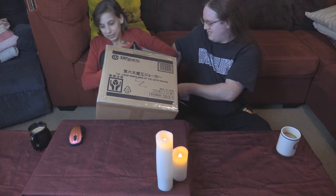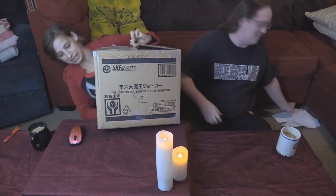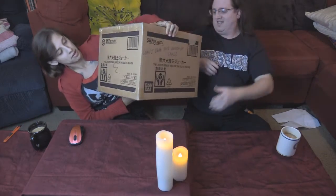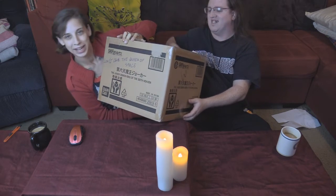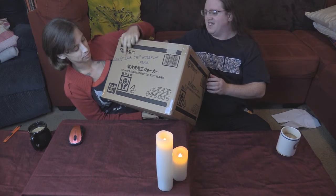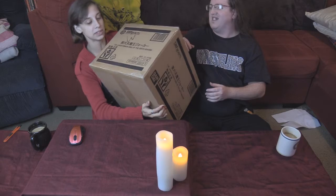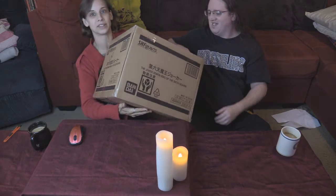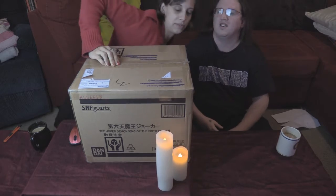And can you pull that off there? There it is. It has been lovingly decorated. There we go. Long live the Queen of Space. Bless. This is funny because this is like from where he works. This is from Bluefin, the box itself. The Joker Demon King of the Sixth Heaven. This was a case of those originally. I'm quite certain that's not what's in here. But we're gonna find out what is.